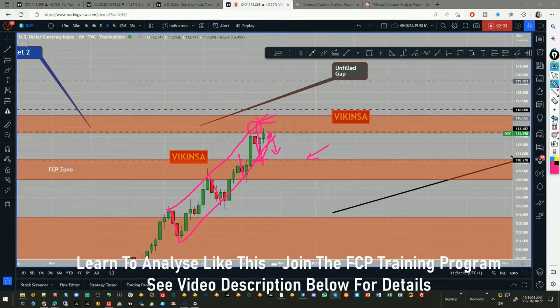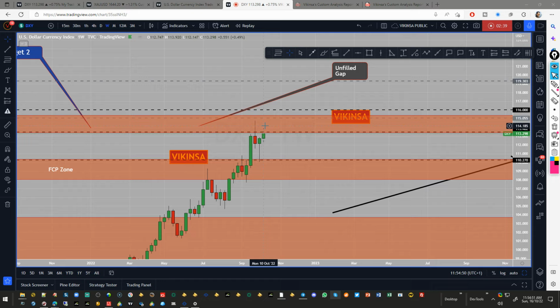What is happening right now is that the market is trying to go back into this FCP zone. If it is in the FCP zone, we are not thinking of actually going long. I'm looking at the weekly time frame. If you are a short-term trader, you can look for short or long opportunities in this zone as well. However, if you're looking for position trading, or the overall market scenario, and DXY is one of the components you analyze, then this is not an area to go long. This is an area to either observe, stay out, or just look for short opportunities for now if we get a proper confirmation.